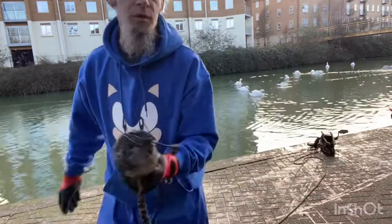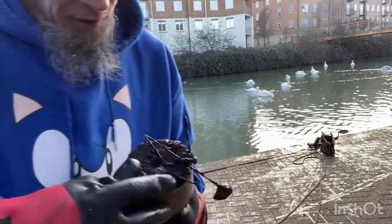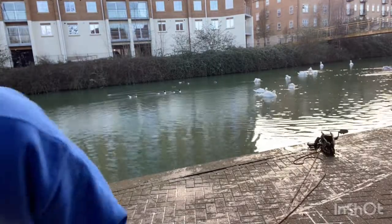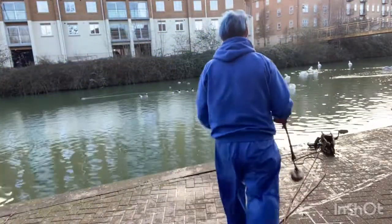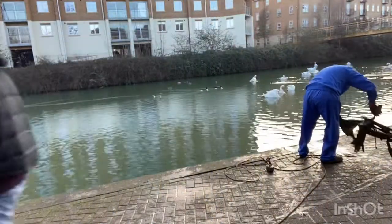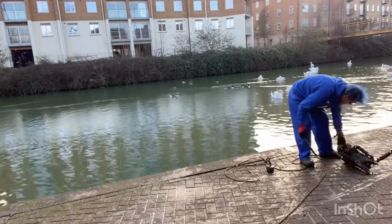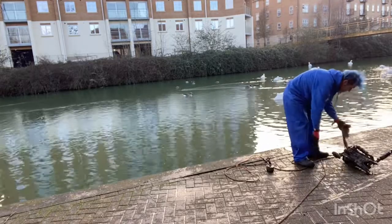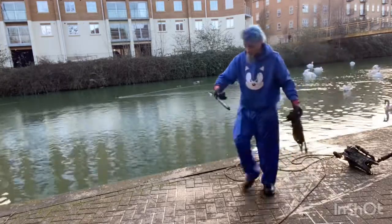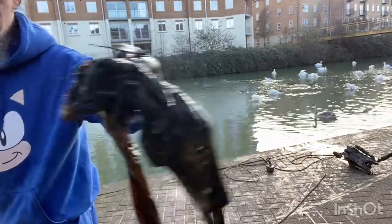Oh, you can see on here, I've got a load of scrap, just a load of rubbish, but I have got something that's mega amazing. So there's another bit of old pole and a couple of bags out of the water.